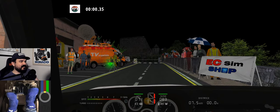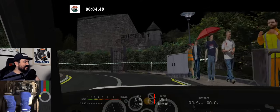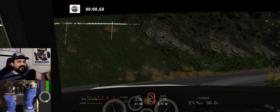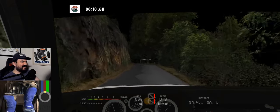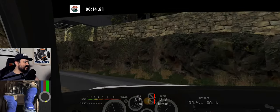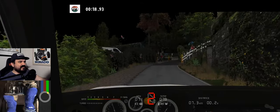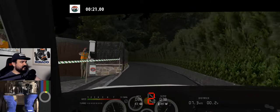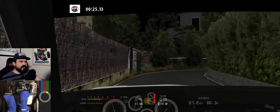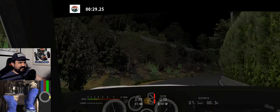3, 2, 1, go. Alright, we're definitely taking this easy. Left one, right one, don't cut. 60. I do remember doing this one, but I don't remember it really at all. Left one, double tightens, right three. Just try to do a nice steady pace. No heroics in this stage. Left two, right one, double tightens, opens, 60. If I remember right, it does open up at some stage, but the beginning here is like around a castle.